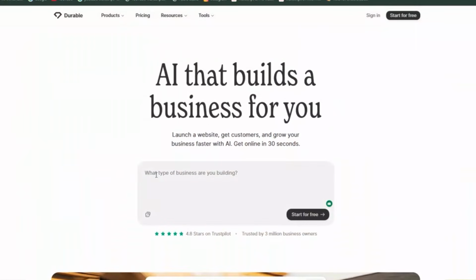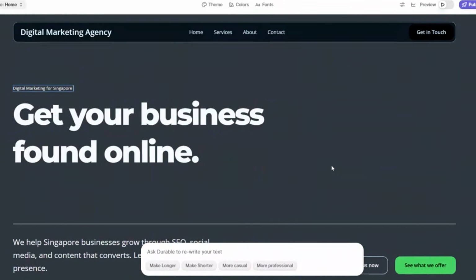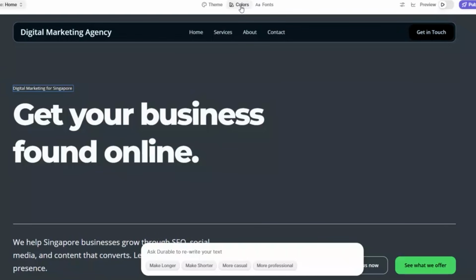First, you enter what kind of business you want. For example, let's say digital marketing agency. Within seconds, the AI generates a full website. We're talking about a homepage, services section, testimonials, contact page, and even images that match the business. And the surprising part is that the layout actually looks pretty professional.